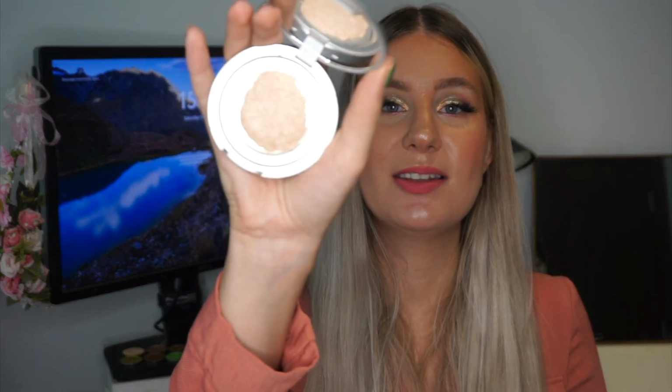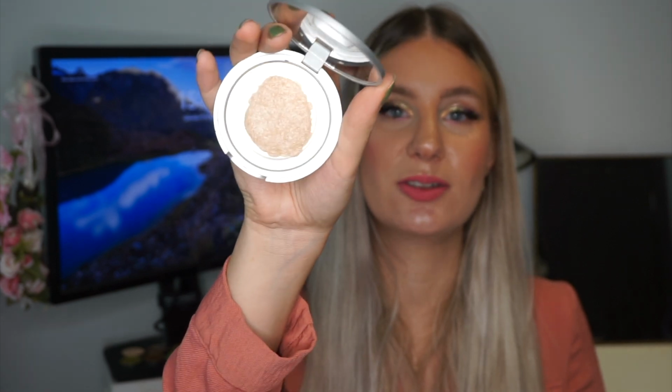So I'm hoping to have both of these finished this year. I also have 2 highlighters. The first one is my Mary Luminizer, which is also very close to being finished. It had massive pan, but I recently repressed it, so it's just there in the middle. Well, that's the first highlighter.